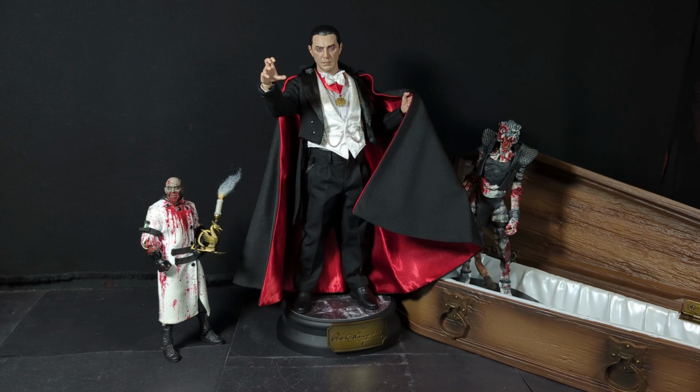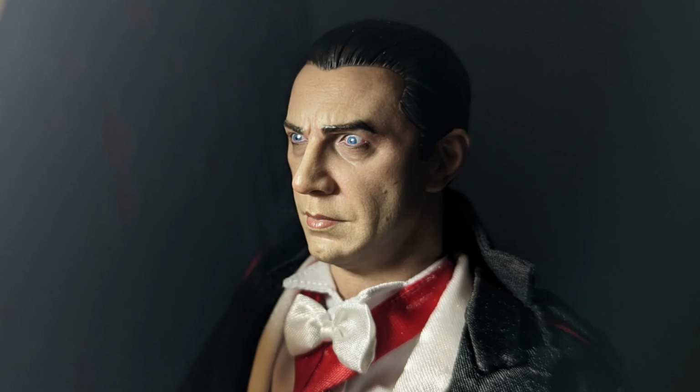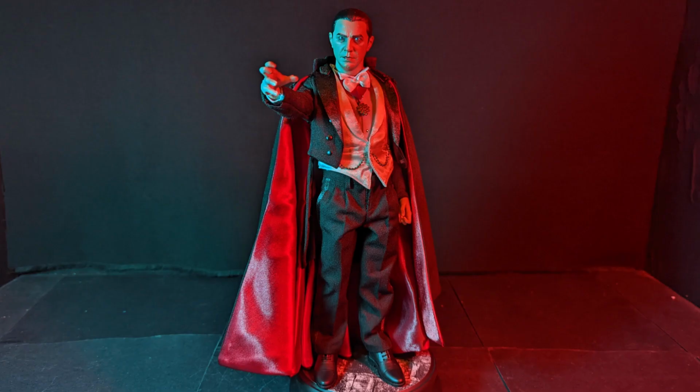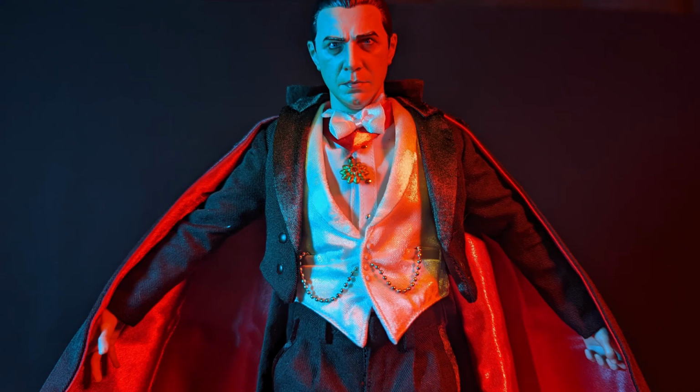Okay, so I really like this figure. It's just a really cool looking figure, like one of those where a figure has presence, and I think he does. Just his face and his outfit with the blacks, whites, and reds looks really cool. I really do like it better with the collar and the little emblem or pendant, whatever you call it, because I just always picture that. But even without it, it's just a cool figure.